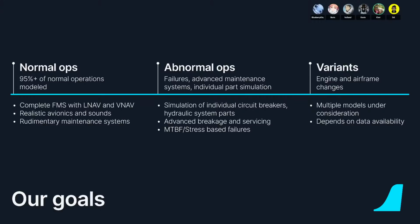Finally, once we've achieved all this, we want to start working on variants for the A320. So, as you know, at the moment we are currently developing on the A320neo, and we want to eventually look into other variants of the aircraft subject to the data that we can find. And this will be different variants of engines and different variants of the A320 itself.